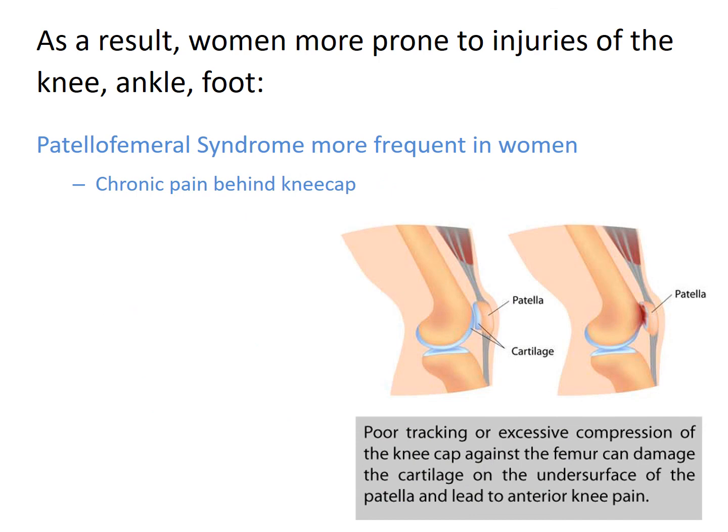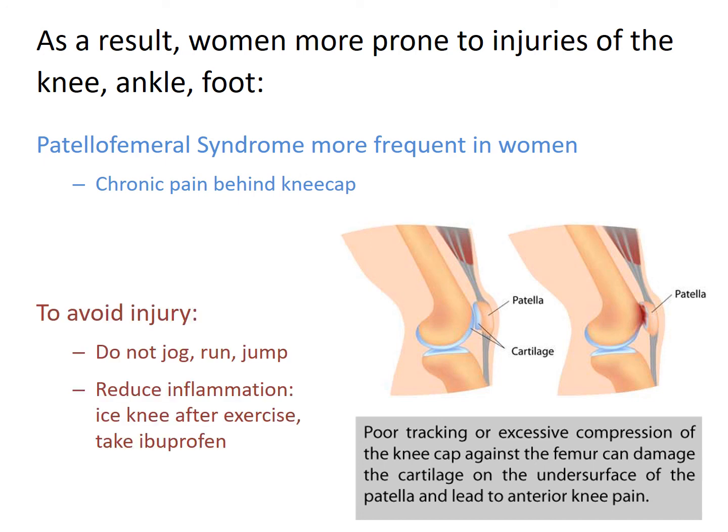Women are also more likely than men to experience patellofemoral syndrome, which is chronic pain behind the kneecap caused by poor tracking or excessive compression of the kneecap against the femur during walking and during exercise. To avoid this injury, you can't do any of the fun exercising. You're advised not to jog, run, or jump, but if you're healthfully exercising, one way to prevent patellofemoral syndrome is to allow healing of inflammation between bouts of exercise. So if you experience pain behind the kneecap, ease off. You can also ice the knee after exercise and take ibuprofen to reduce inflammation.